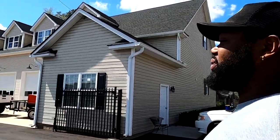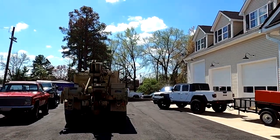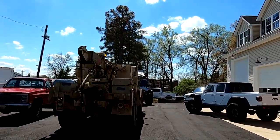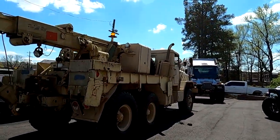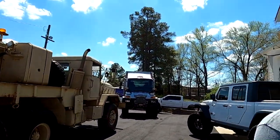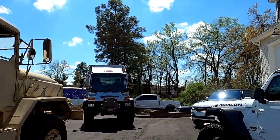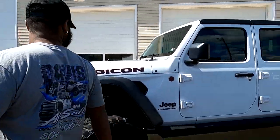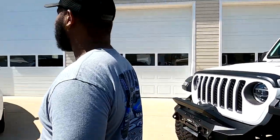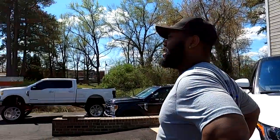Oh, so I guess this is some type of military wrecker truck. And what in the hell? A Unimog. A what? A Unimog by Mercedes. Oh. We have a DTO custom Jeep. I like that. And a Range Rover. I believe this is diesel as well. But this thing right here.